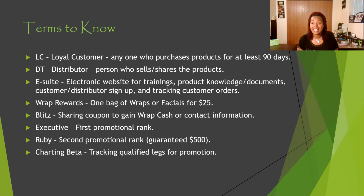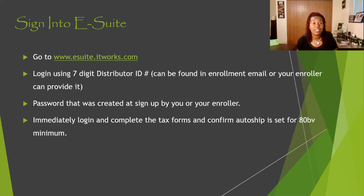We also are going to use executive, and that's what this is about. That's your first promotional rank, and I want to show you how to maximize your compensation plan to get the most out of your executive promotion. Then Ruby. That's your second promotional rank. And I'll also show you how to do a guaranteed $500. And then finally, I'll use the term charting beta. This is where you'll go to track the qualified legs for each promotion. So write those down. If not, you can go back and rewind and watch later.